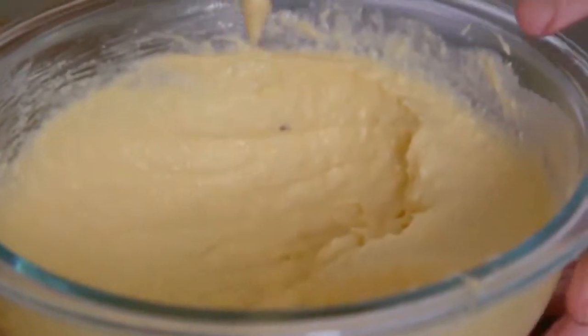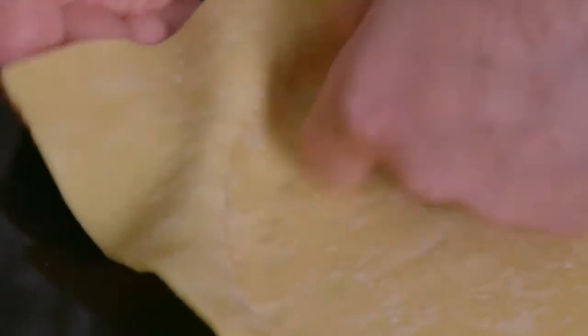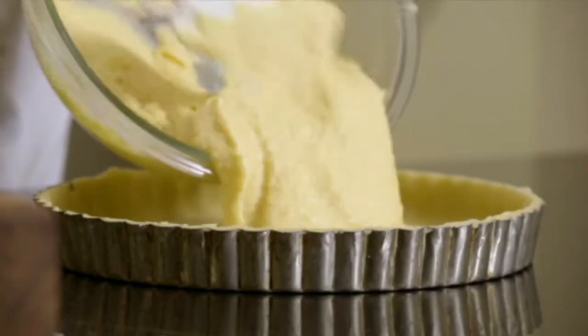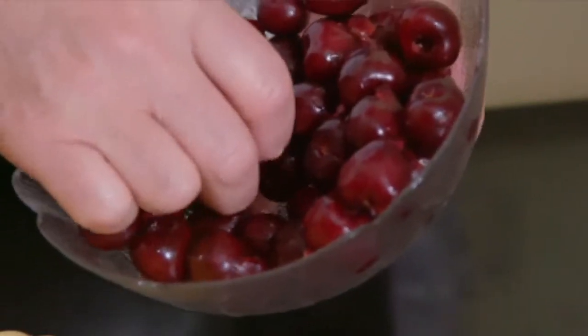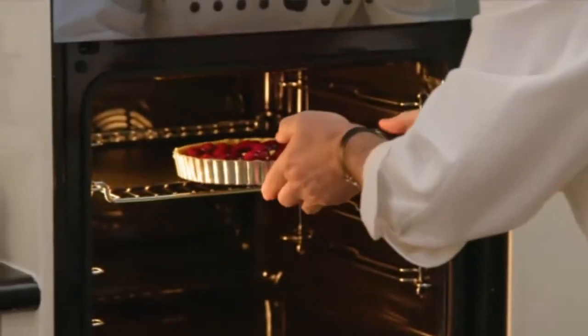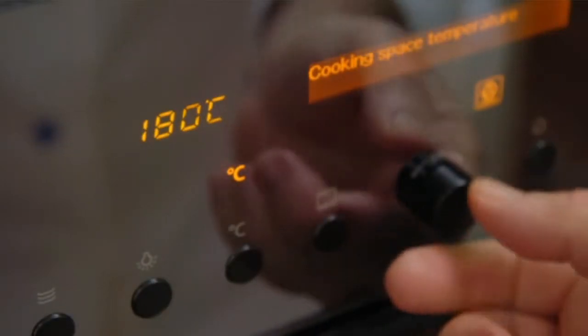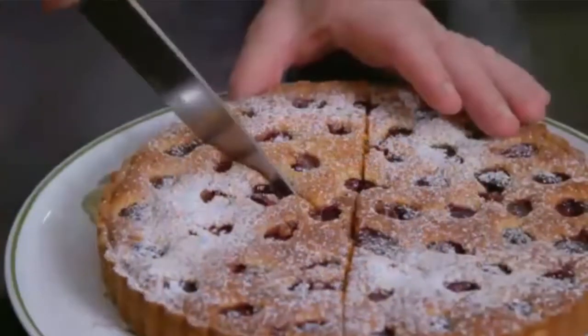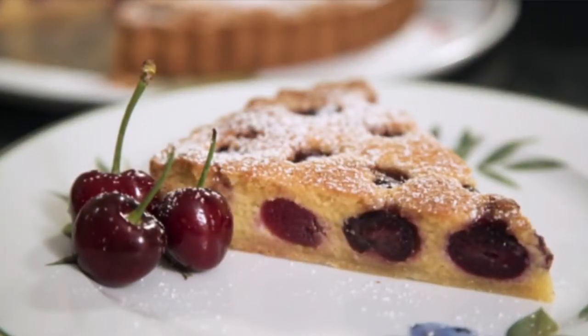Next, I line a greased tart mold with a thin layer of sweet pastry and spread the almond cream over the pastry shell. I like to garnish the top generously with juicy pitted cherries. If you don't have a cherry pitter, use unpitted cherries, but make sure you tell everybody about the stones. I bake the tart in a preheated oven at 180 degrees until the base is cooked. It looks great dusted with icing sugar. Voilà the delicious tart Amandine aux cerises de Paris.